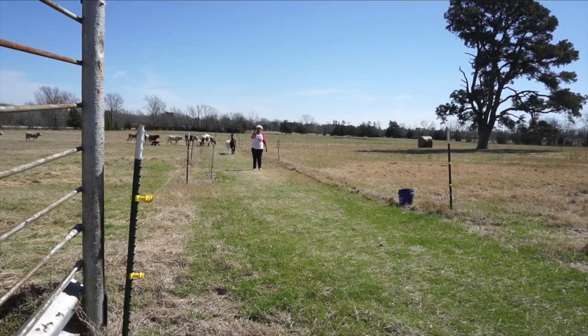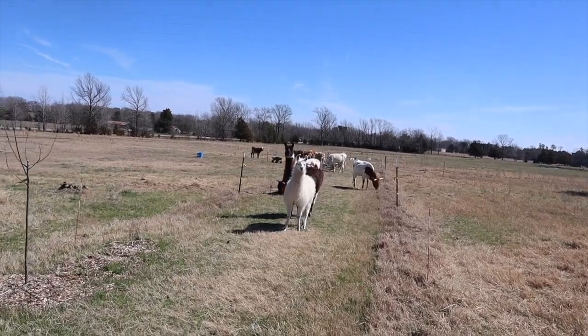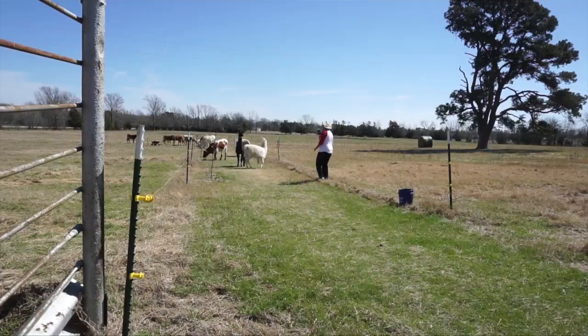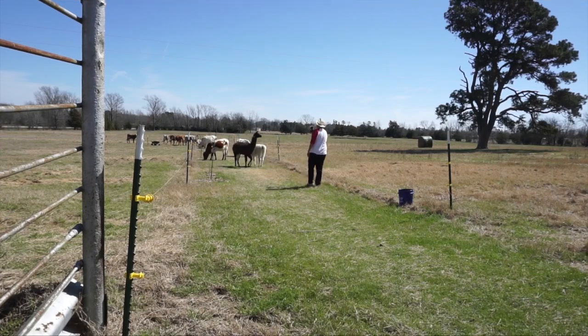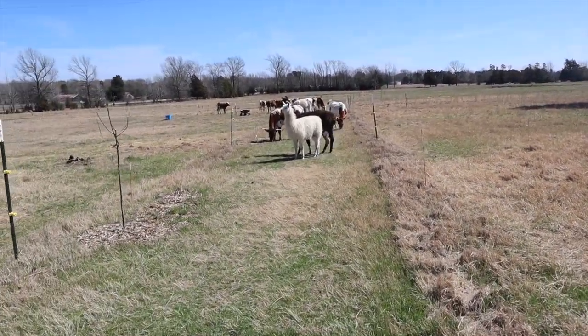Come on, cows, come on. We have a traffic jam. Don't turn around. Come on, cows, come on!